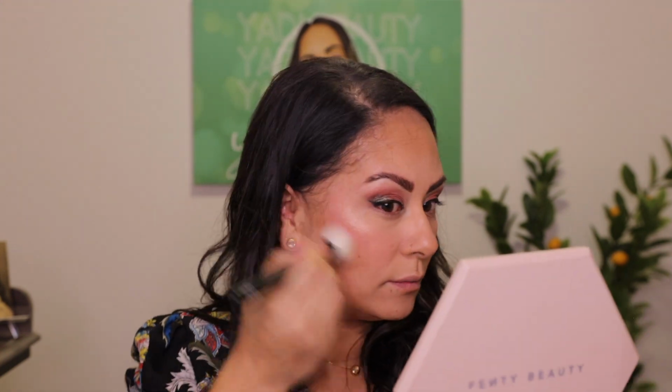And look at how beautiful. Such a nice rosy glow look that it gives. Love it. So good.